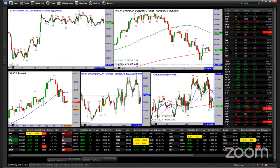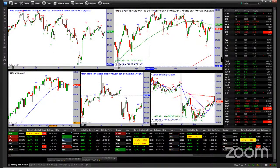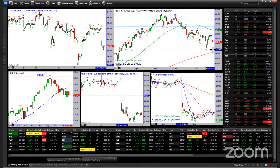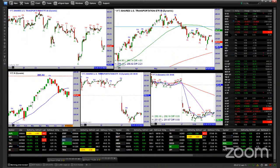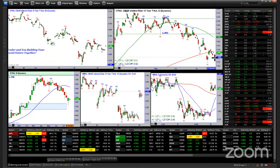And interest rates. Well, let's take a look at mid cap. That resistance not doing anything. Transports had a bad day yesterday. Keeping an eye on this, as we always do. Its weakness is in part the anemic breadth that we've seen for a while. And set an alert if it starts coming down there, assuming the market's going to be moving lower. Interest rates up here pretty much flat, doing nothing.